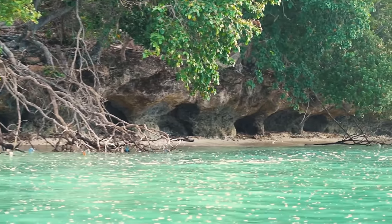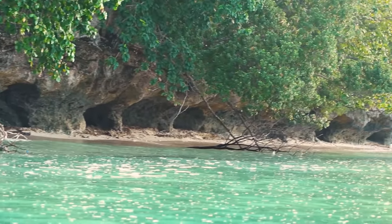There's a belief here that these caves along this coast actually contain tunnels built by the Japanese going all the way to Basilan. That's around 50 kilometers away. Pretty impressive if it's true, but no one's dared to go into them to verify that.